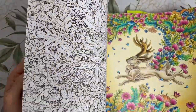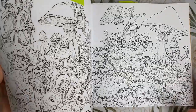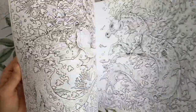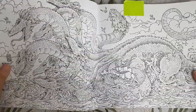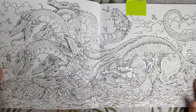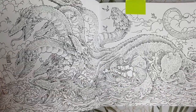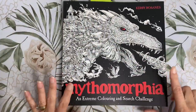I've also got marked, where are we? The gnomes. I love that page too. I love a lot of these pages actually. This was another one my son wanted me to do. So one day, hopefully we will get some more coloured in this book this year.